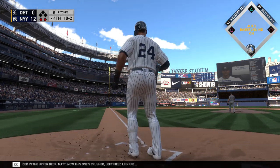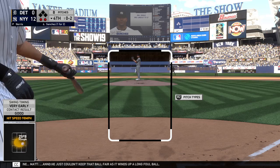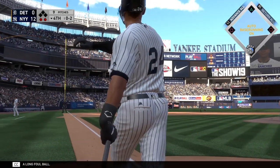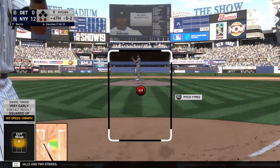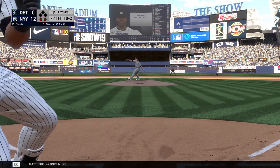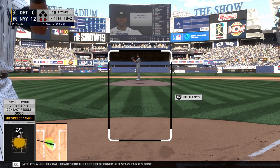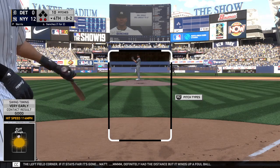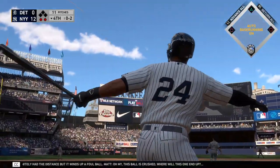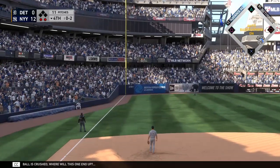Now this one's crushed. Left field line. And he just couldn't keep that ball fair as it winds up a long foul ball. Still no balls and two strikes. The 0-2 once more. It's a high fly ball headed for the left field corner. If it stays fair, it's gone. Definitely had the distance, but it winds up a foul ball. Oh, my. This ball is crushed. Where will this one end up? Booyah.